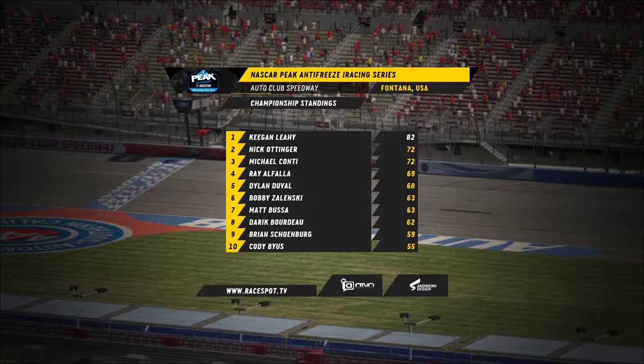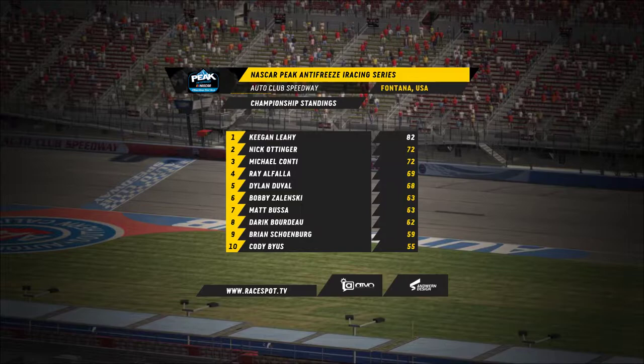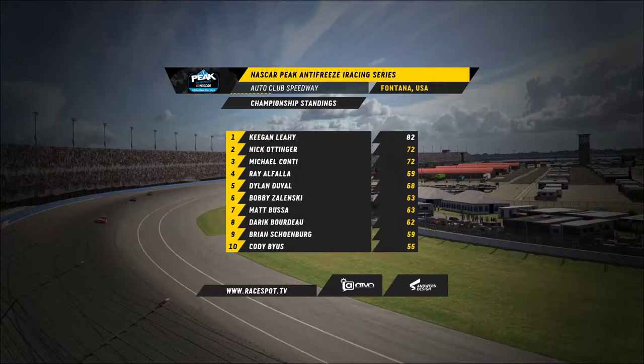Keegan Leahy's had a very good start to the year as well, and hoping to continue that success coming into tonight's race. Fontana, very similar to Michigan International Speedway. We'll see that one a little bit later on this year for round number 8. I'm not sure if it's a little bit too early in the year to really be drawing conclusions back and forth, but this is a very fast and wide racetrack.